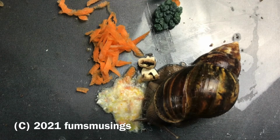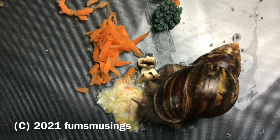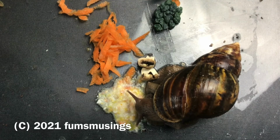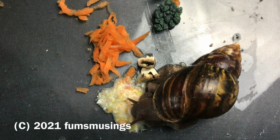And I cleaned out the other snails on the same day as well, and gave them the same food. So they all had their snail mix while they were on this glass chopping board, because I prefer to do it out of the tank because it can make the tank quite slimy and messy. And then filled the tank up with plenty of leafy greens and carrot, and obviously refilled their water dishes for the big ones. So yeah, the snails are doing well.